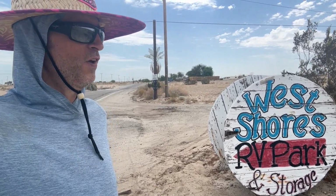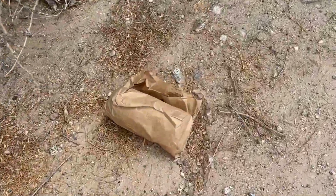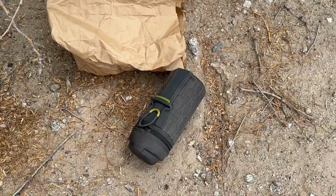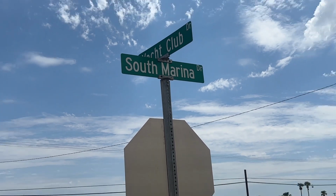Anyone can go around it. How can we go through it? My water cache is just up ahead. Hopefully no desert dwellers have urinated in my jug, but we'll soon find out. And what do we have here? Water. Yacht Club and South Marina Drive.